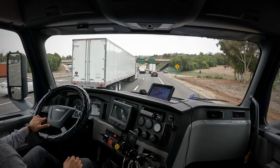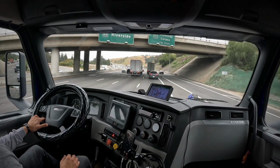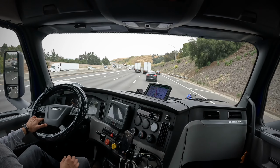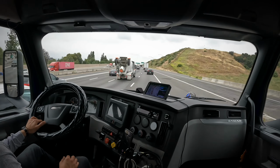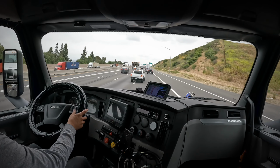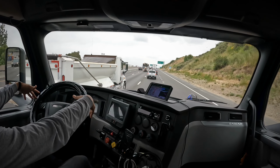The weather's been kind of weird here in Cali. I don't know what's going on. It's June 1st. It's usually hot around this time of the year. But we've been getting drizzle. We've been getting some rain. Anyway, super stoked to have the truck back. And, you know, feel in my zone again.